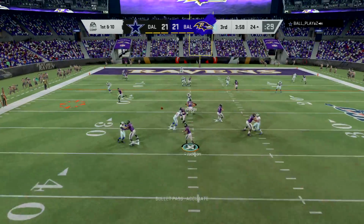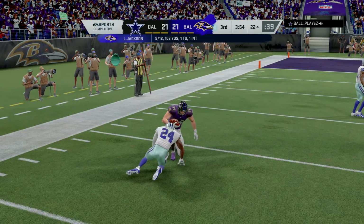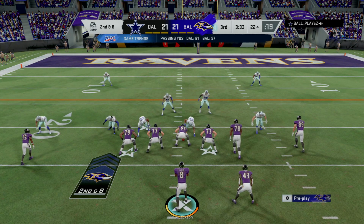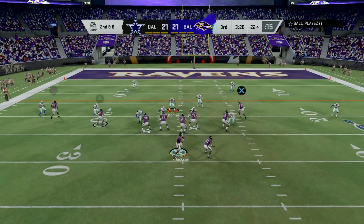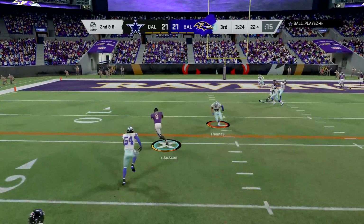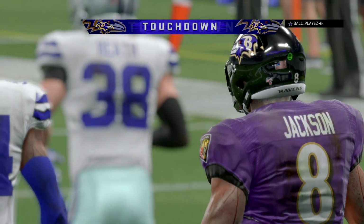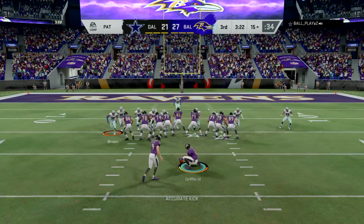After the interception, here's Jackson. He's got his man. It's Andrews. And he is brought down at the 22 after a gain of 2, and it brings up second down. So 2nd and 8 here after the pass play for 2 yards on first down. Jackson now. And now he'll tuck it and run. And he will score. Touchdown, Baltimore. Lamar Jackson, his 2nd touchdown of the night, and the Ravens have taken the lead.